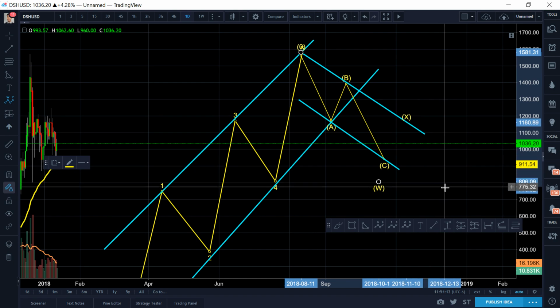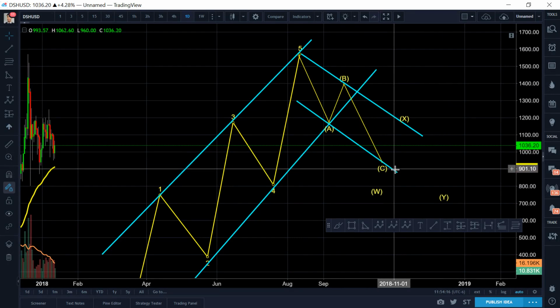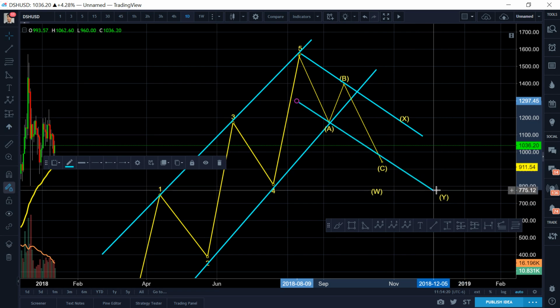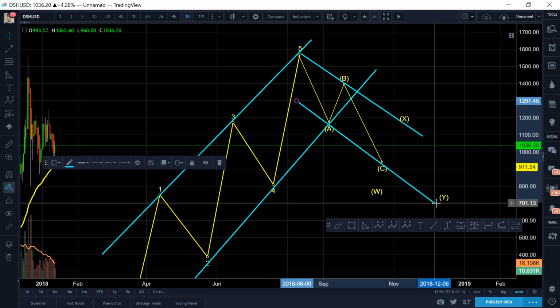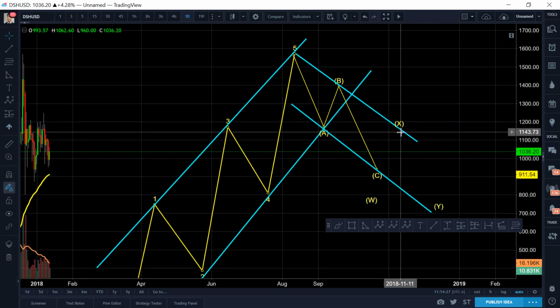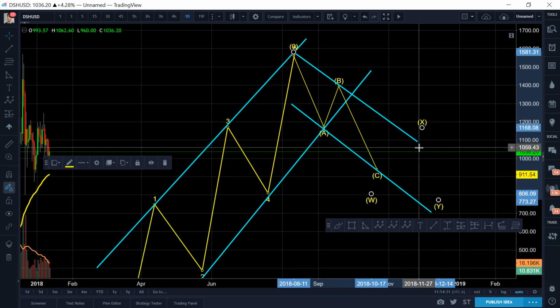then we get an X pattern, and then we get a Y. So now that we have A and C, it can form these shapes. It can form a wedge, something wedged in like that. It can form a channel, so we have this support and this support right there. And then it attempts to break out into an impulse wave. Sometimes it does, rarely it does though.